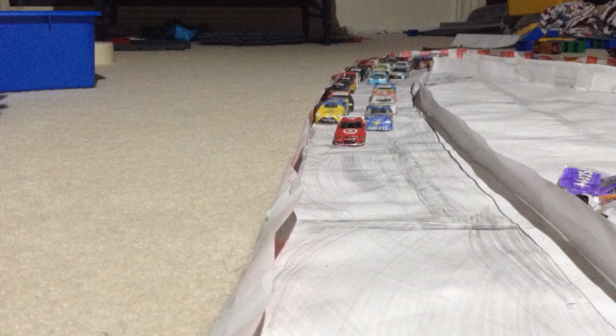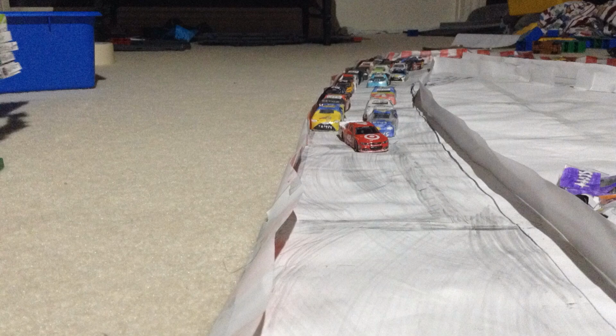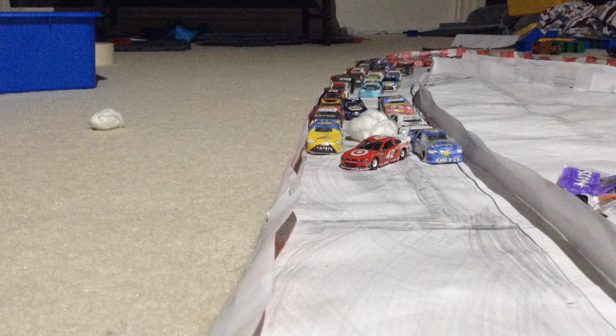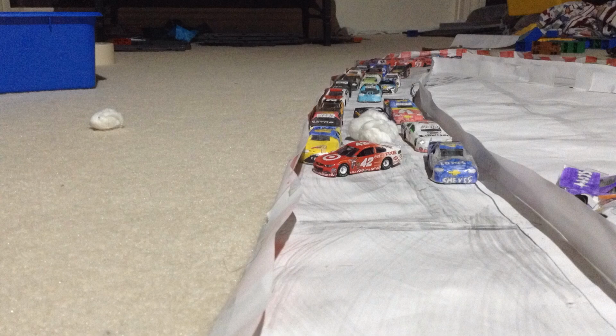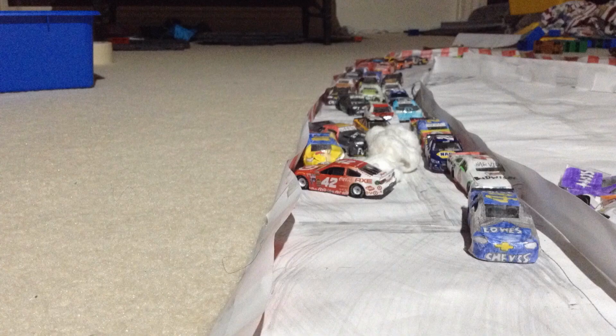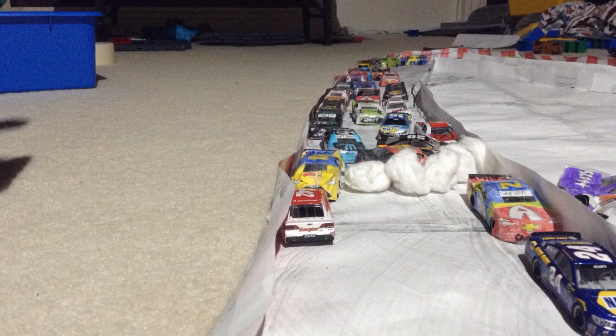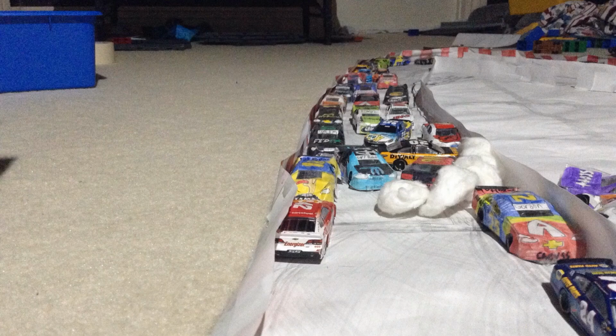What happened to this huge wreck? So Larson trying to block. Larson got clipped by the 48. Larson trying to save his car, but got loose. Crashed in front of Kyle Busch. And Greg Biffle spins and hits the back of Kyle Busch, but Jeff Gordon misses it, and Greg Biffle collects Matt Kenseth and David Ragan.